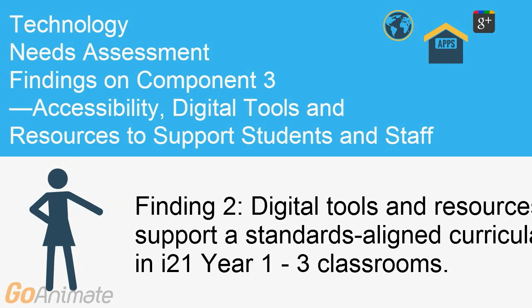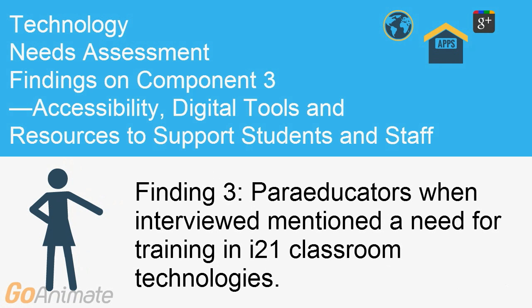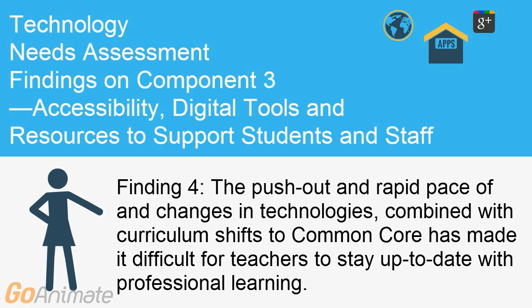Finding 2. Digital tools and resources support standards-aligned curricula in I-21 Year 1 through 3 classrooms. Finding 3. Paraeducators when interviewed mentioned the need for training in I-21 classroom technologies. Finding 4. The push-out and rapid pace of technologies and curriculum shifts to Common Core has made it difficult for teachers to stay up to date with professional learning.